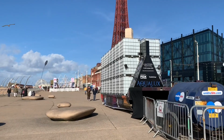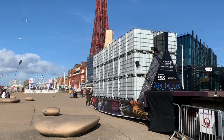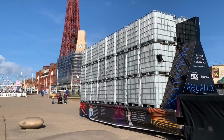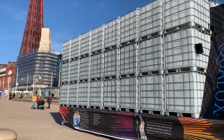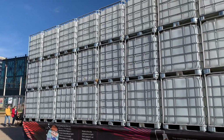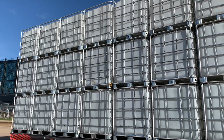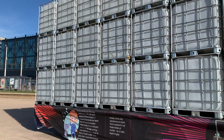So this is the first one that we're going to pass by, and this is called Aqualogues. Might not look much in the day, but at night it's all lit up. This is an installation to make you think about how much water that you use, because these are all crates filled with water, 48 crates to be precise, and each one holds 1,000 litres of water. Quite a lot of water.